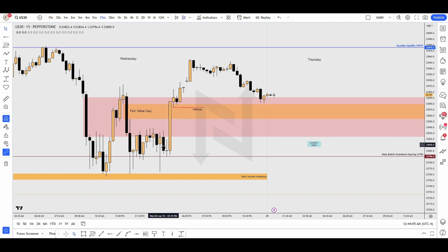And what do you notice during the PM session? Consolidation at the high. Okay, so anytime you get this, we need time. Remember, it's time, then price, correct? So what happens? Consolidating at the high of that bullish order block. Okay, and what do we notice?